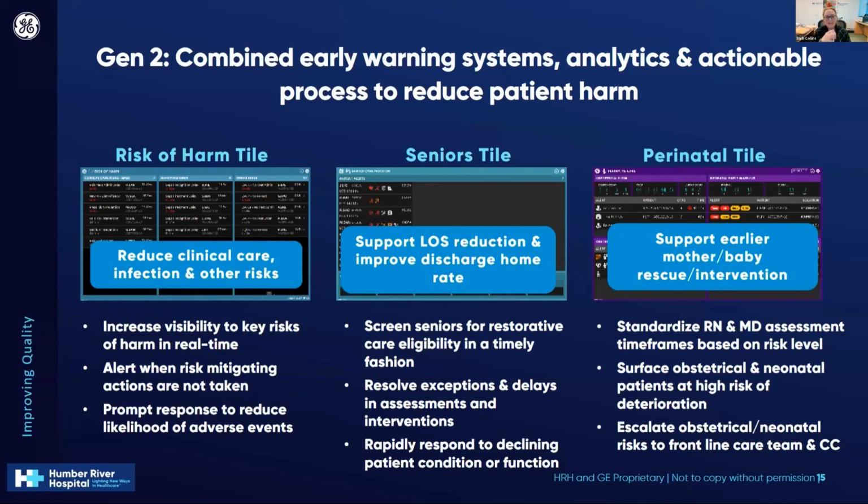We can even determine if a patient has not been out of bed in the last 24 hours if it is a patient that is to be up and mobile. And then a perinatal tile, which is probably my favorite, supports early mother-baby rescue and intervention. Fetal heart monitor strips, the patient's results, their stages of labor all come together and really tell whether we have deterioration of the neonate, of the mom, and then after birth monitors the baby as well. So those have been very, very effective.